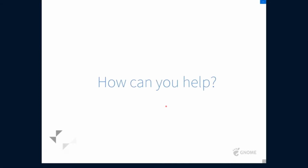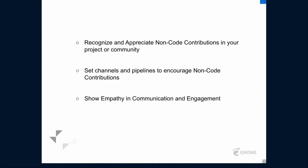Now, how can you help? How can you create a more inclusive space for non-code contributors? How can you encourage more beginners to get involved in open source? Recognize and appreciate non-code contributions in your project or your community. So this is a call to action for everybody listening to this talk. Recognize non-code contributions in your community, in your projects.